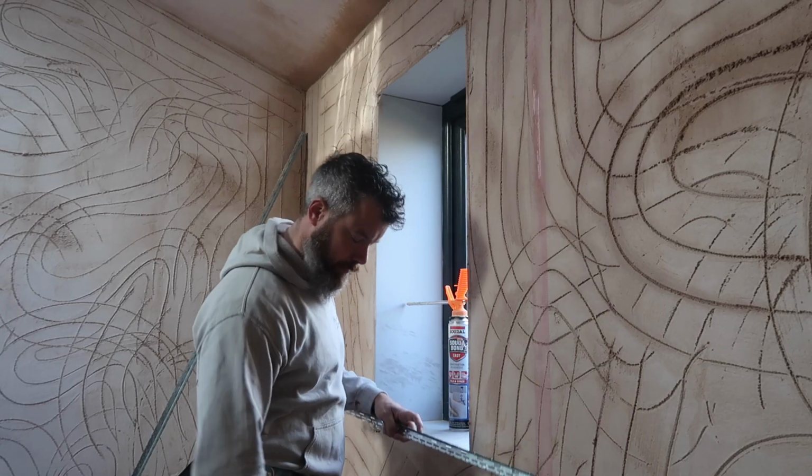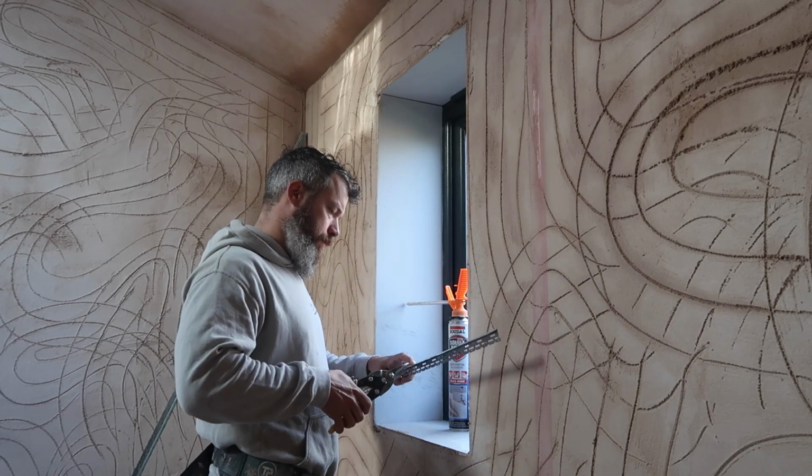I'm going to get a day of skimming in today, and then I'll float and set tomorrow. And then that leaves just two days to mess about in those two rooms and get on to the next one. Anyway, let's get some beads up and get set on.